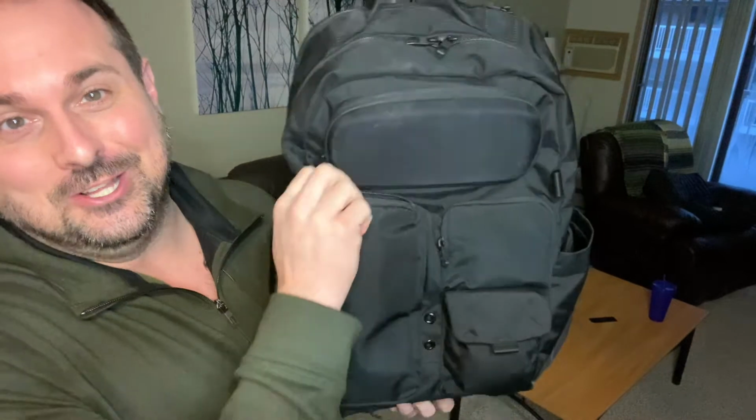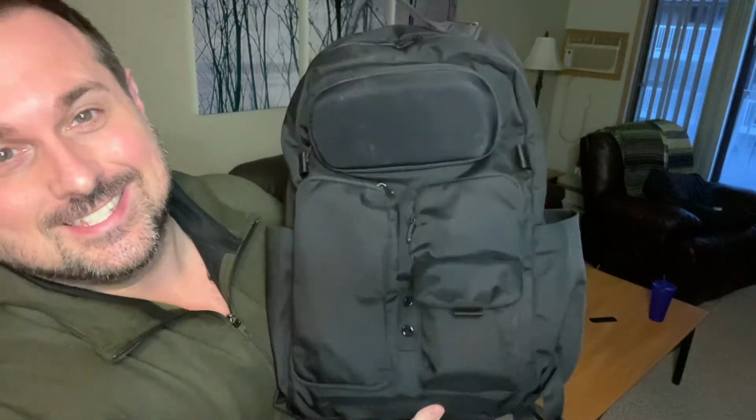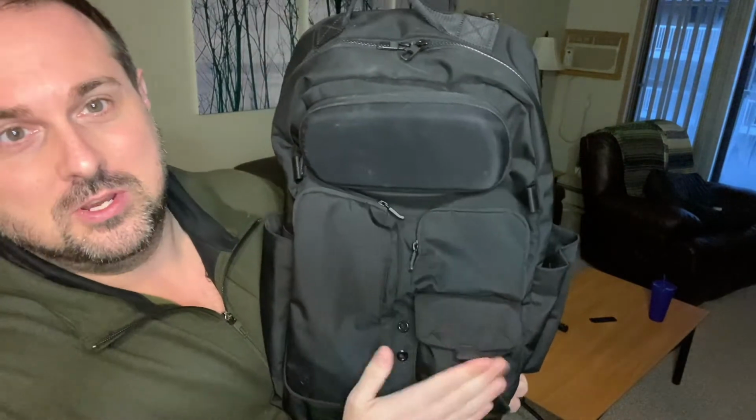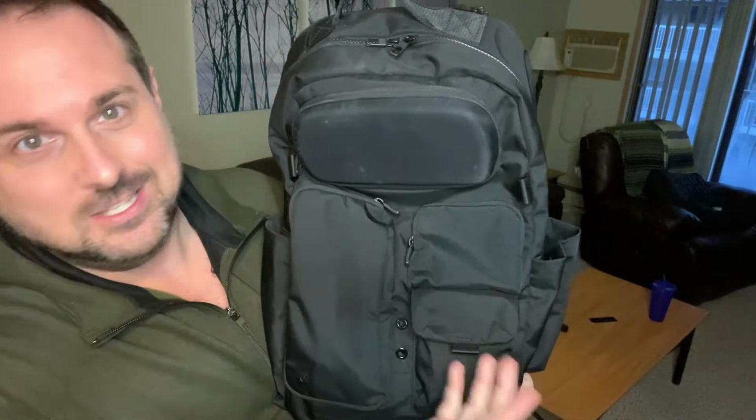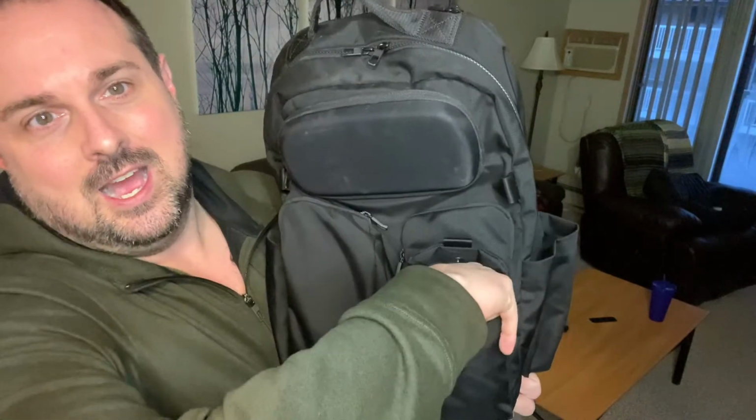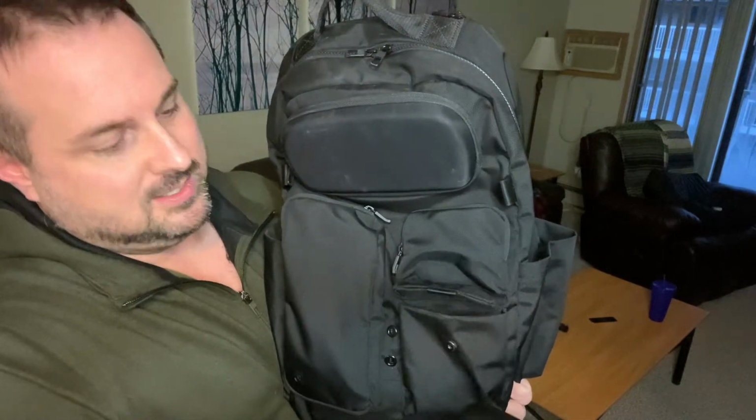So I mean, you can load whatever you want into this, and it's gonna stay nice and secure. Down here, these are two nice little pockets. Again, you can keep whatever you want here. Just to show you, I kept my wireless Beats headphones. I put those in there, so it has a little place.